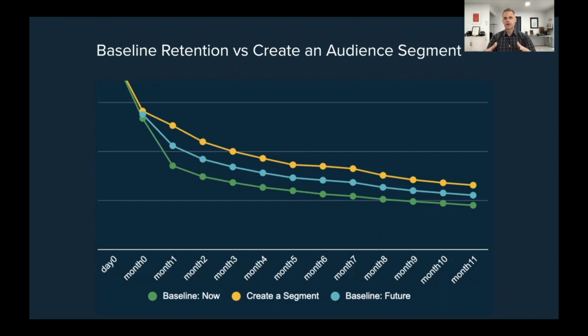Now, we have some very smart data analysts at Pendo that complement all of the data that we can run through Pendo and the other tools that we use. And they were able to identify some key aha moments for us. And one of those is to create an audience segment. So if you look at this retention curve, by the way, this is a very typical retention curve, not just for Pendo, but for Facebook, any product. This is what a typical retention curve looks like. You have somewhat of a drop off at the start, and then that levels off over time.